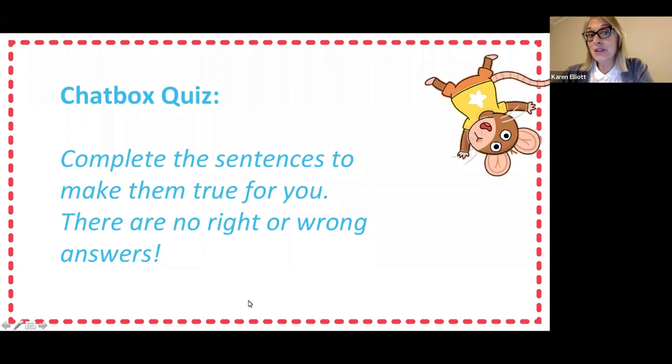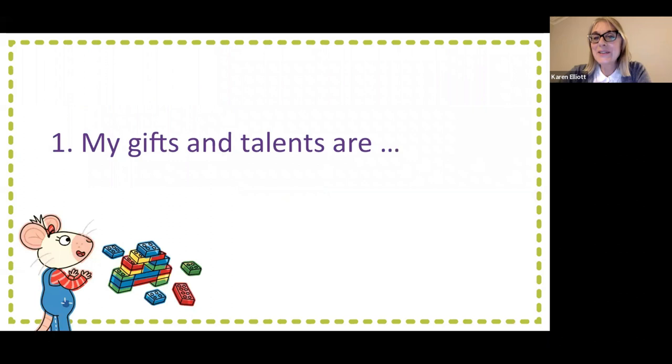The chat box challenge or quiz is, I'm going to ask you to complete the sentences to make them true for you. And there are no right or wrong answers. So first of all, my gifts and talents are. So for example, one of my gifts is that I can think for hours doing nothing else. So that's one of my gifts. One of my talents is being creative and drawing.